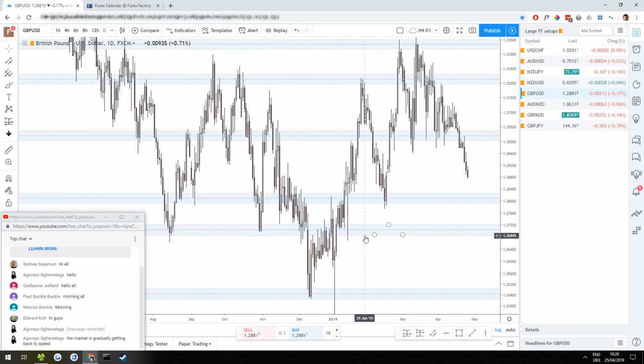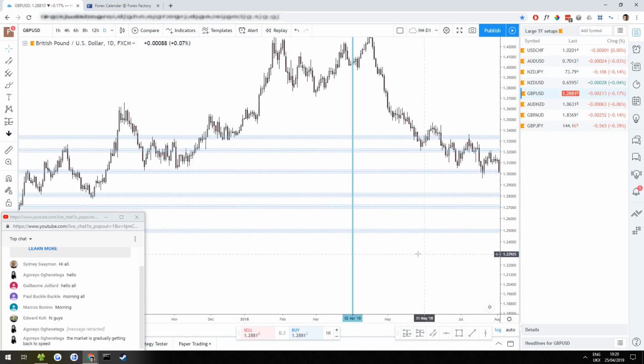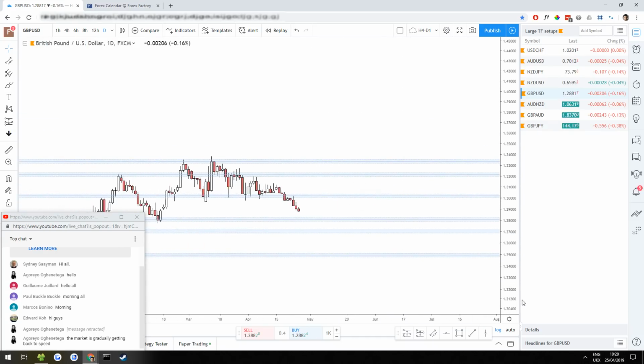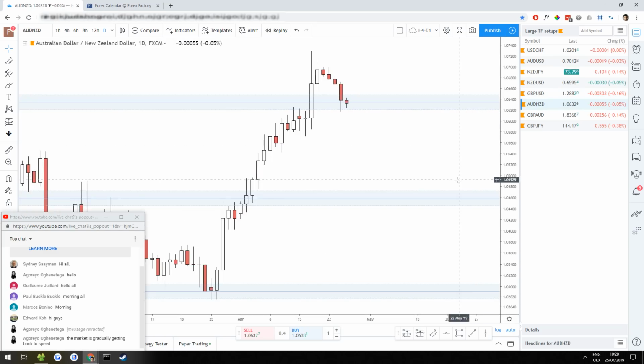It's a decent support area. It has some bounces in the past, as you can see, so it's a decent support area. I want to see what happens when price hits that support, but right now it's not there yet.